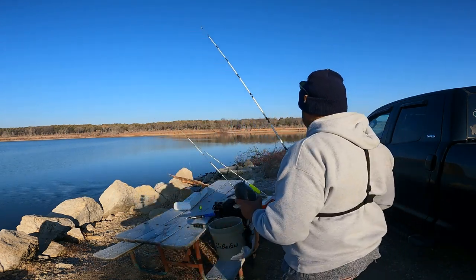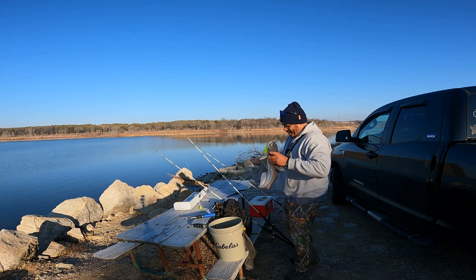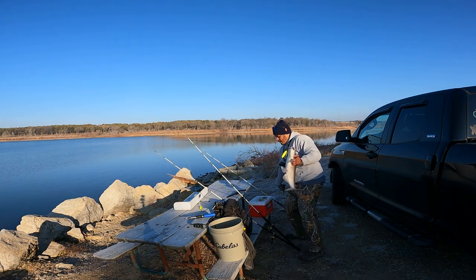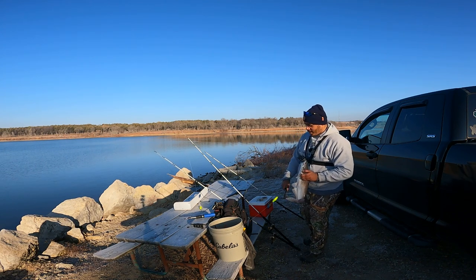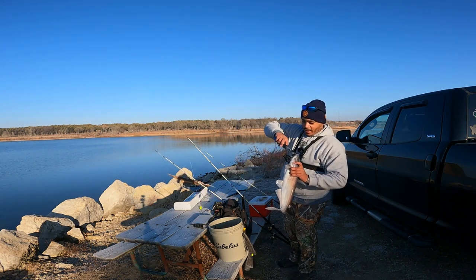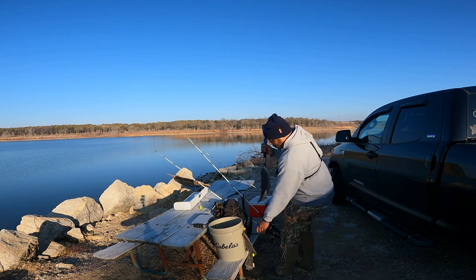Another blue. I don't got a rod in the water right now. I don't know where my pliers are. There they are. I don't got a rod in the water. That's what you eat, shad head. Okay, my hands are freezing. I gotta start using this. Oh, my hands are cold.